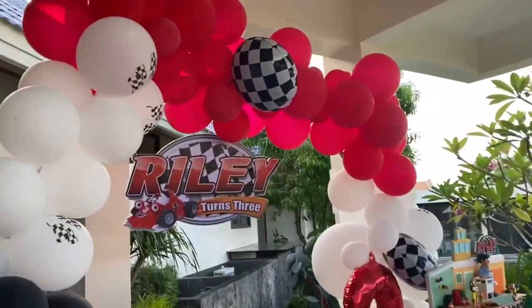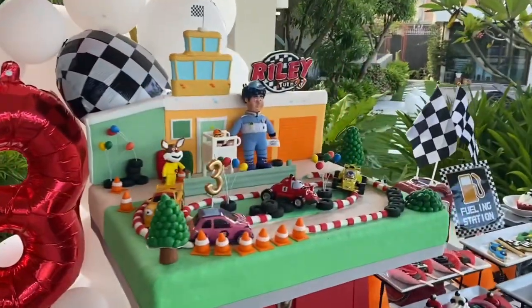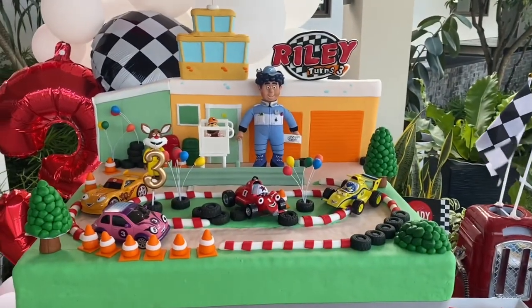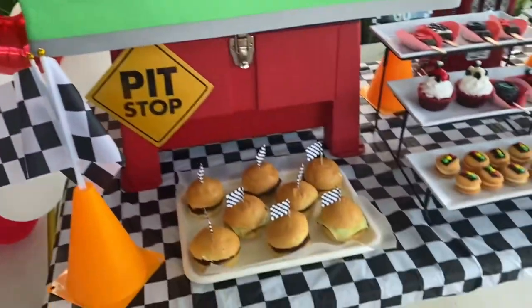So, I did the decorations except for the balloons. And I also did the cake. Of course, wala nang gagawa ng cake, kundi ako. So the cake theme is Rory the Racing Car. Yeah, that's his favorite book.